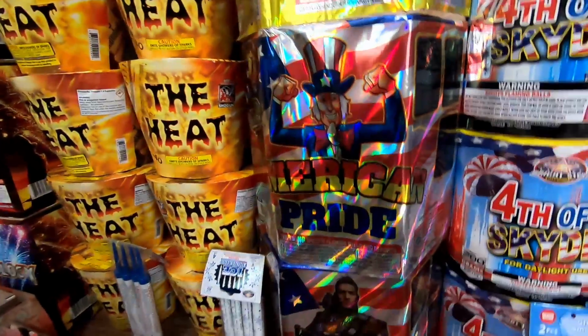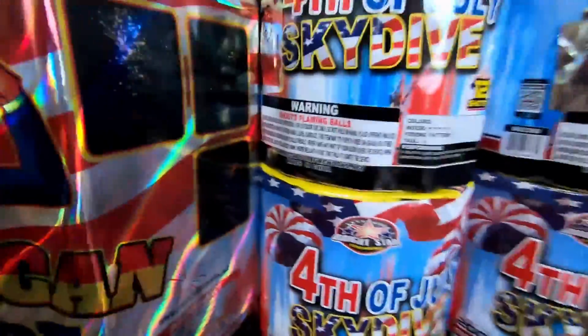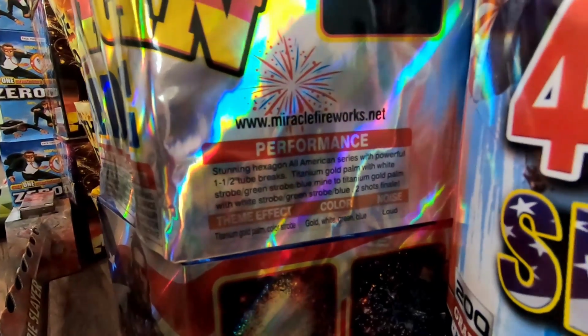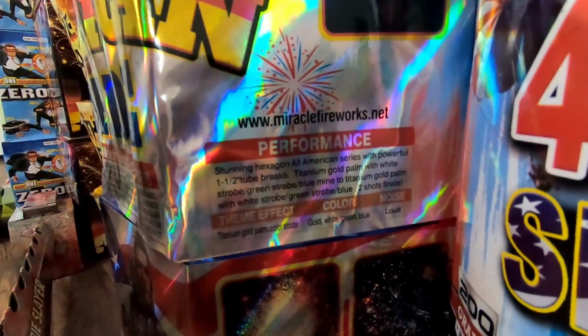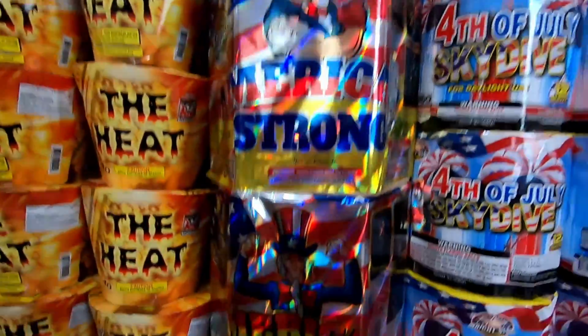Below that, we got American Pride, again from Miracle Fireworks. Take a look at the performance here. So we got stunning hexagon All-American series with powerful 1.5-inch tube brakes, titanium gold palm with white strobe, green strobe, blue mine to titanium gold palm with white strobe, green strobe, blue 2-shot finale. A lot to say in there. So obviously American themed assortment.